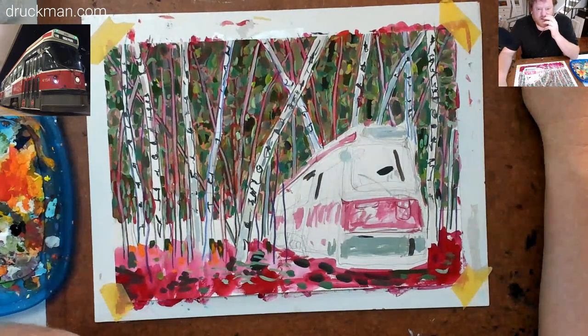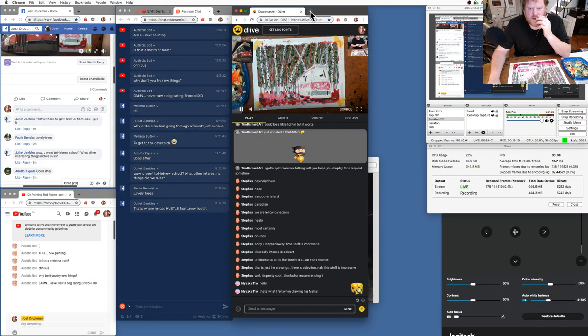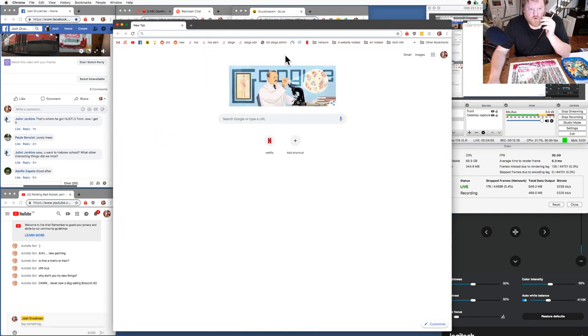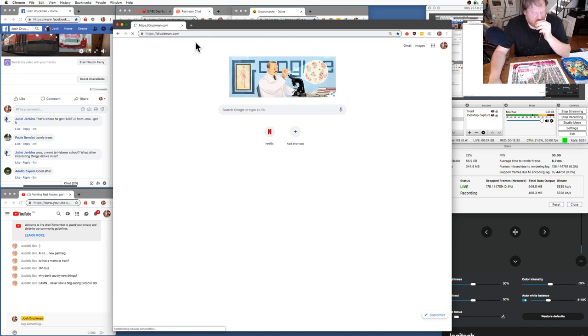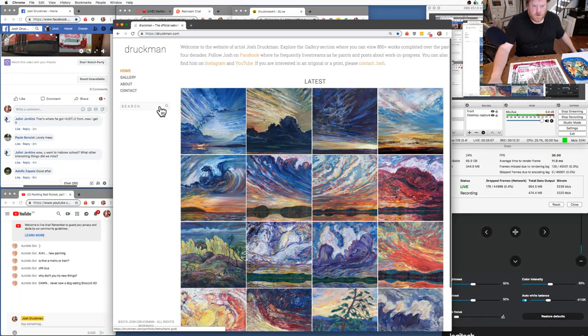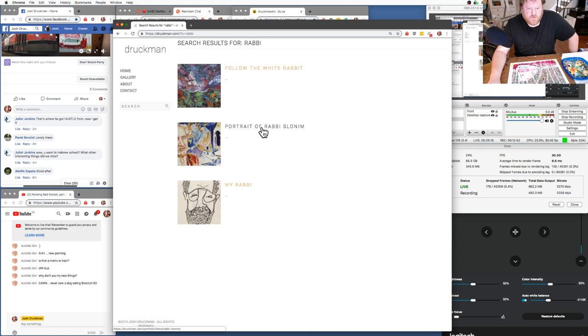Let me show you this painting I did of this guy. Rabbi Slonim. I think I talked about this recently. I have so many paintings that are at my parents' house that were kind of okay. I'm redoing my whole website, so it might go down. Okay, Rabbi Slonim. Here he is. Portrait of Rabbi Slonim.